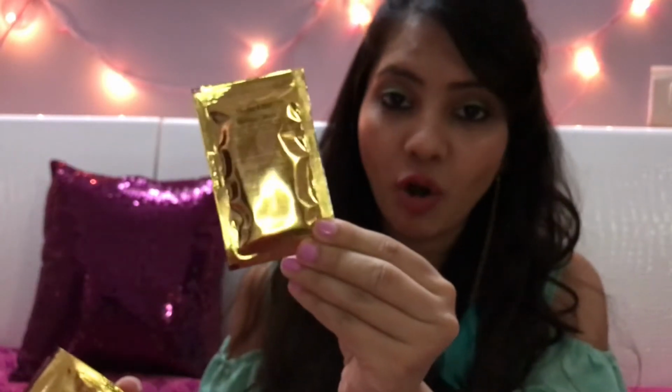The only con that I found in this was that it is in this sachet form, because it is so difficult to store these after one time usage. I personally like the packaging which comes in the tube form, which is easy to store. You can easily use it for the second time. I think this is to be used more than 1 time, so it's going to be really inconvenient if you have to use it the second time.